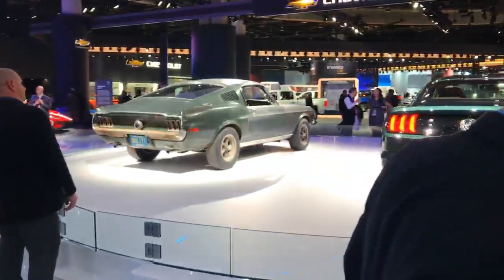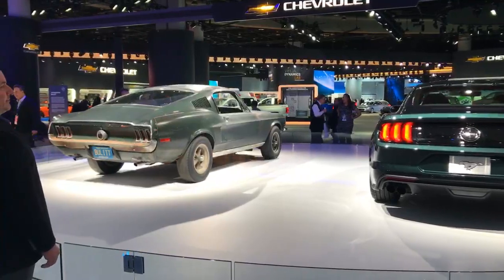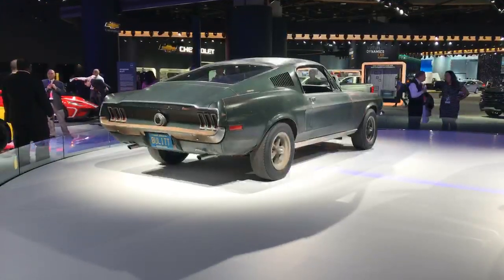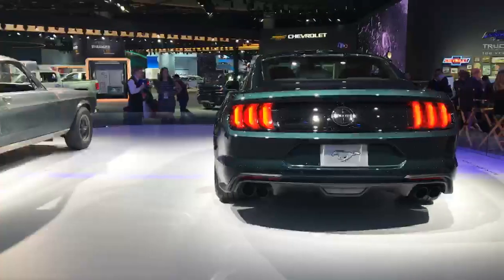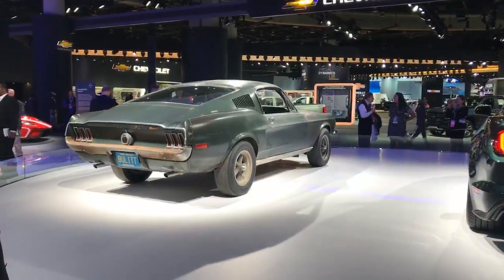Absolutely. So we have two Bullitt Mustangs out here. We have the 2019, the all-new Bullitt, and right next to it we have the 1968 Mustang Bullitt that was used in the filming of the 1968 movie. The 559 car. Yes, this is the car that has been missing to the world for about 40 years now. It is the car that Steve McQueen drove in the movie. So there were two cars. There was the stunt car that surfaced last year in April, I believe, found in Mexico and restored, and then there was the car that Steve McQueen actually drove, and that is the car that you see on stands today.